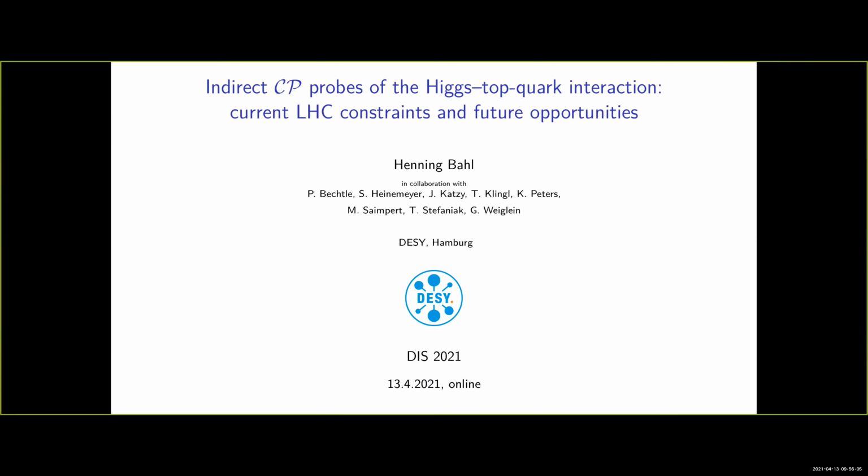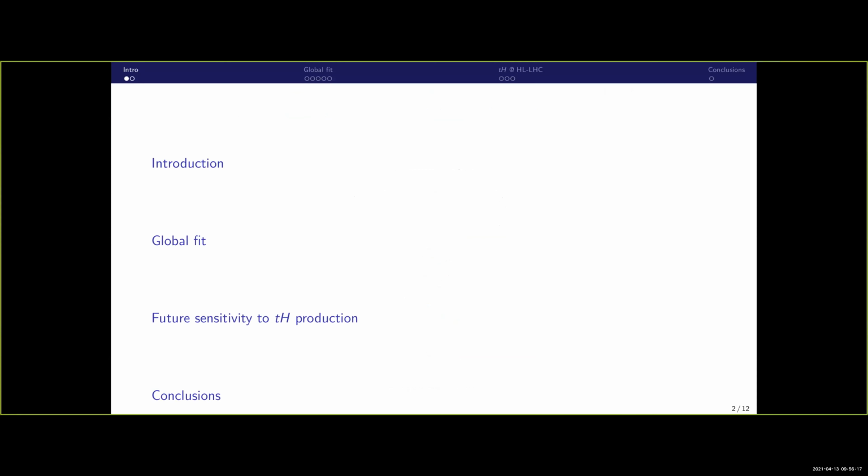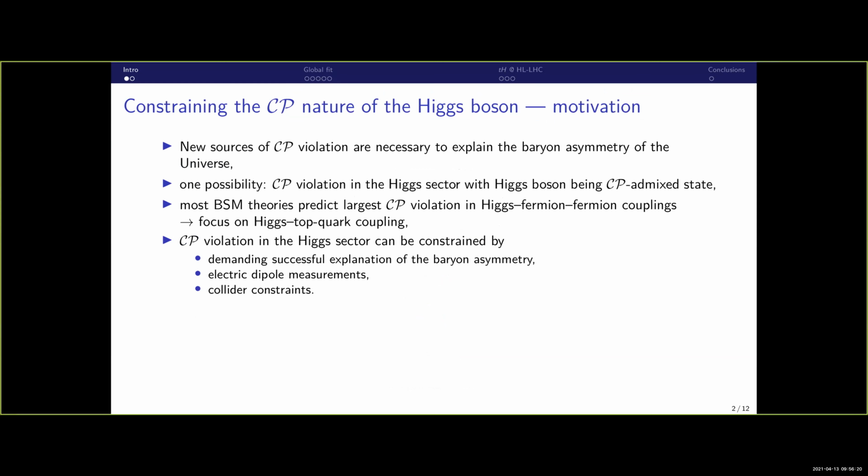Okay, so I will talk not about the tau Yukawa coupling, but about the top Yukawa coupling and indirect CP probes of it. And I will discuss current LHC constraints and future opportunities. So let me start with my introduction. Why do we want to learn about the CP nature of the Higgs boson? Obviously, it's well known that for creating the baryon asymmetry of the universe, CP violation is needed, and the standard model CP violation is not sufficient. So one possibility to add additional CP violation is to extend the Higgs sector in some way, which introduces CP violation, and then the standard model like Higgs boson could be a CP mixed state.